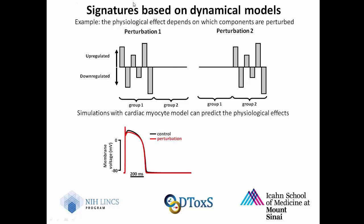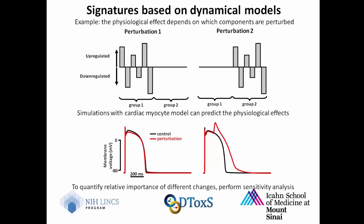And I picked these 2 particular groups. And even though this is a thought experiment, this is a real simulation. I picked these 2 groups on purpose because perturbation 1 is going to cause a very minimal change to the action potential, whereas perturbation 2 in this case is going to cause a dramatic change to the action potential, because the message here is that it depends on what gets perturbed. It depends on which direction things get perturbed, and how much. But running these sorts of simulations and performing sensitivity analysis is a way to help you quantify the relative importance of the different changes that you see.